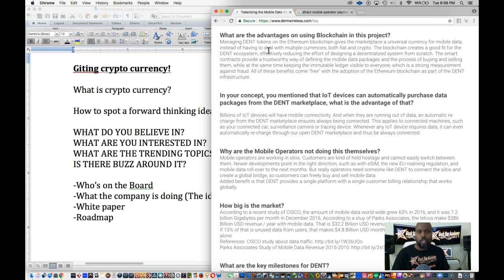Managing Dent tokens on the Ethereum blockchain, one, is genius. Two, is a beautiful thing. Three, it gives the marketplace a universal currency for mobile data, instead of having to deal with multiple currencies, both fiat and crypto. See, that's why it's genius and it's a beautiful thing.